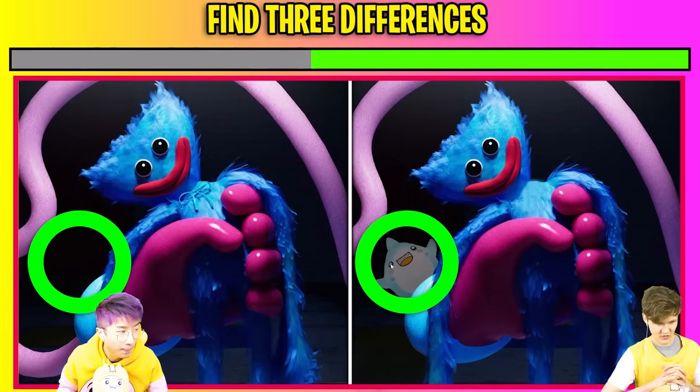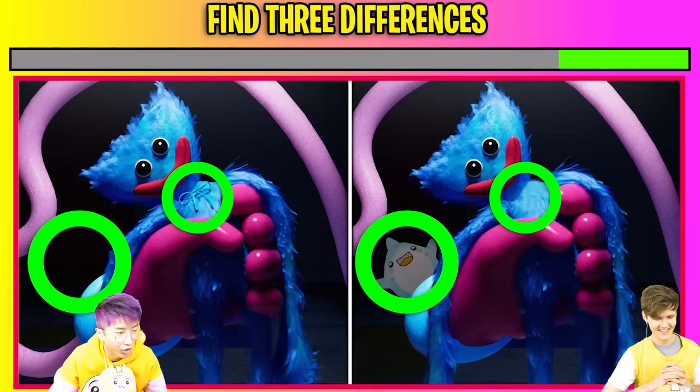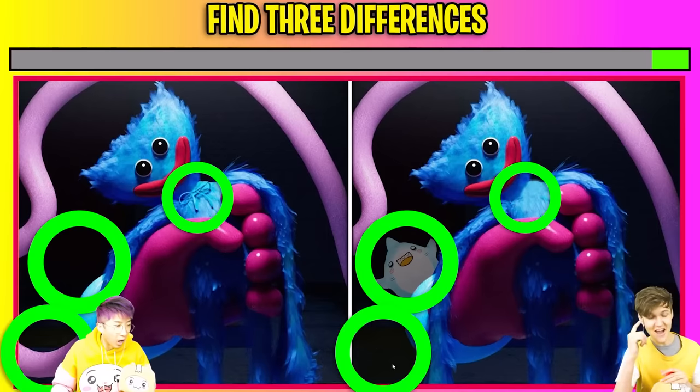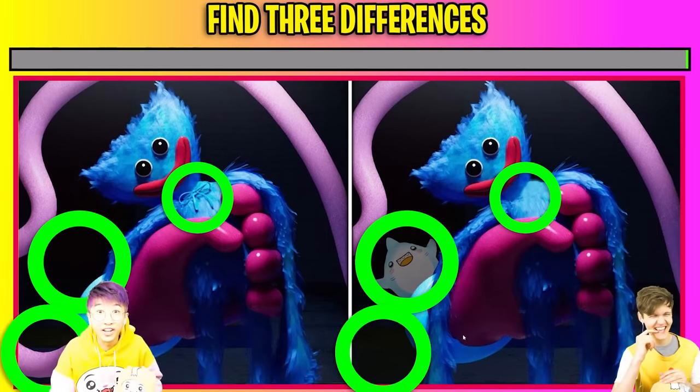Yeah, I think I see one. I don't see anything. Wait, don't tell me. Oh no, I don't see anything. We're running out of time. You got it, man, you got it. Oh, I see it. Okay, he's missing his ribbon. The last one, I don't see anything, do you? I think I see it, yeah. Where is it? It's on the bottom left. The bottom left? The arm is missing! That one was hard. That was actually max difficulty. Let us know if you guys got that one at home.